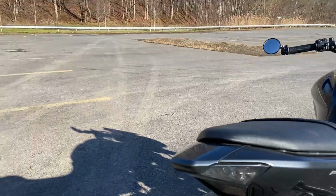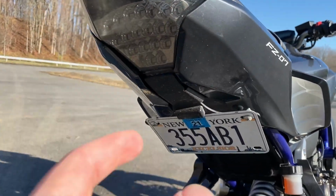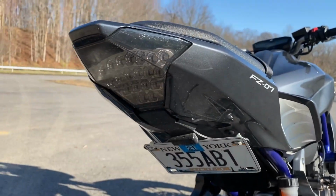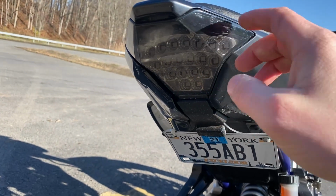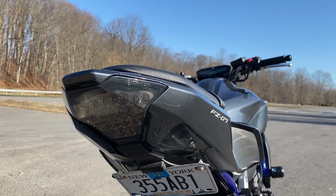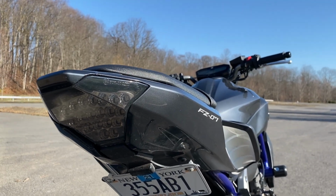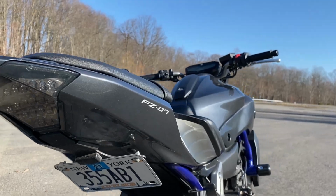My current setup is I have an integrated taillight. So what the heck is that? That's just dirty. All right, but it's integrated, and it's inside this one piece, my turn signals. I bought it like this. I wouldn't modify that on my own, but it came like this, and it's actually pretty sharp.